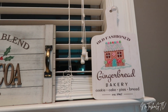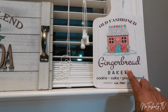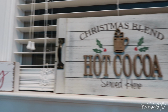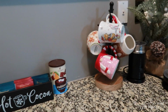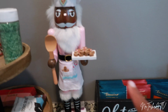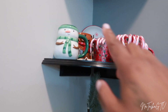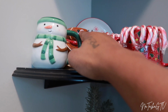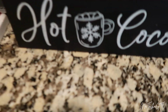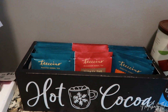And the only thing out of that pink gingerbread stuff that we got from at home that we kept was this right here. Everything else is pretty much from last year, except for, trying to see over here, this guy and these two right here, and that's pretty much it. It says hot cocoa here, but we don't have hot cocoa in here right now. This is our hot cocoa.